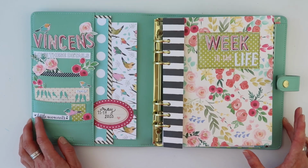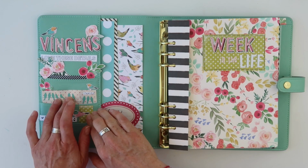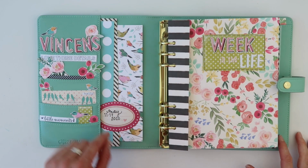Okay, so I did use a planner because, well, that's what I do. I decorated the pockets and I've stuck these down really well so that they'll stay. Hopefully you won't have too much trouble.